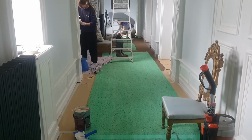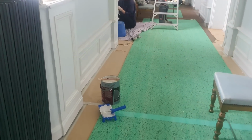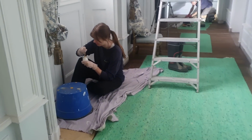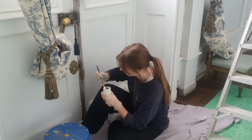As you can see, the hallway this afternoon is a hive of activity. I'm painting the white on the panels. I've given Bethany the job of putting the cream on the trims on one of the doors. You're under strict instructions, aren't you, Bethany?